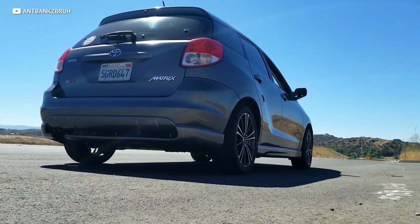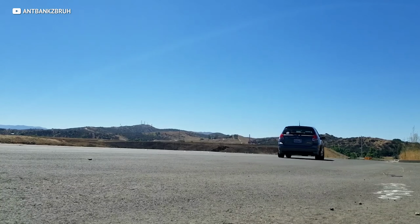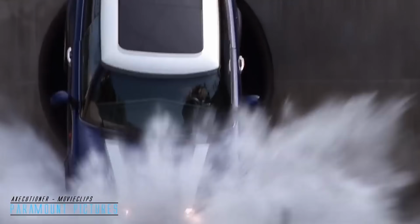But I know what you're thinking. Toyota Matrix, Pontiac Vibe, no one's gonna think I'm cool driving that. What is one car that's affordable, fun, and cool? I mean, so cool that it was a star in numerous movies?